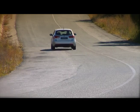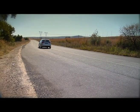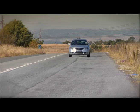Now, the C segment is arguably the most important segment for manufacturers globally. But looking in the South African context, I think the benchmark in this class would be the Golf. I mean, the new Golf 6 really has set the standard and the bar extremely high, and there are so many guys out there competing in this very niche market. What's going to make you stand out in the segment?